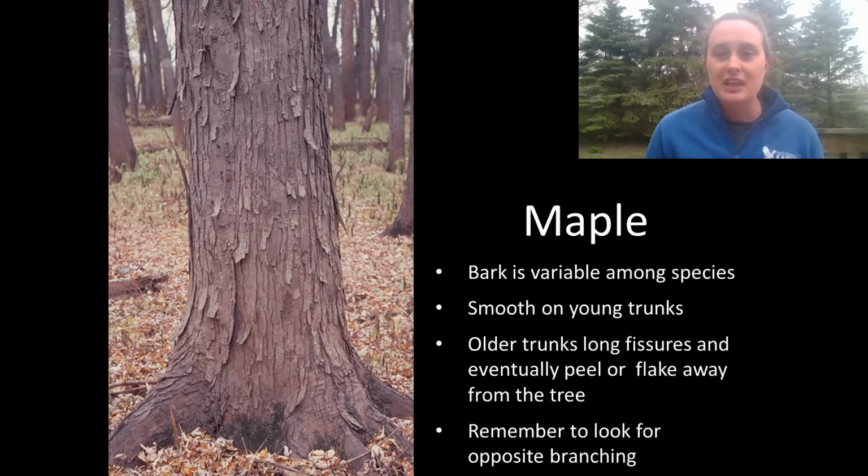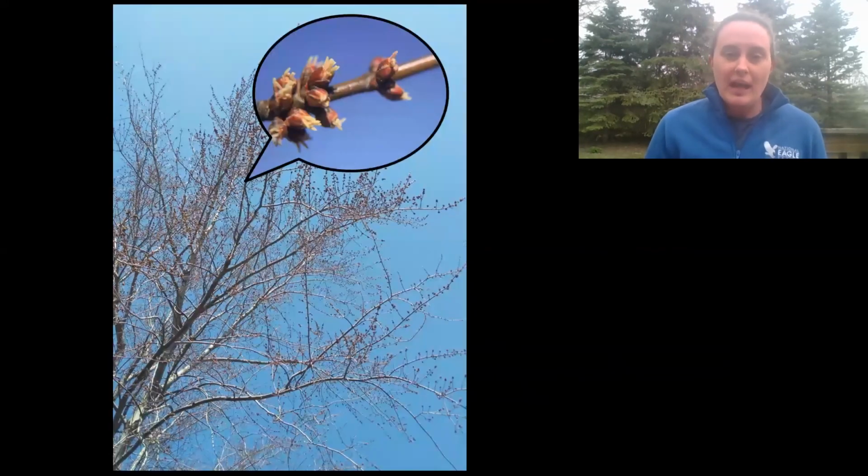And don't forget to look for that opposite branching pattern. When I'm trying to identify a tree, that's usually one of the first things that I'm going to do, is look for that branching pattern, and whether it's opposite or alternate. So I think we have our tree. It's definitely a maple tree.